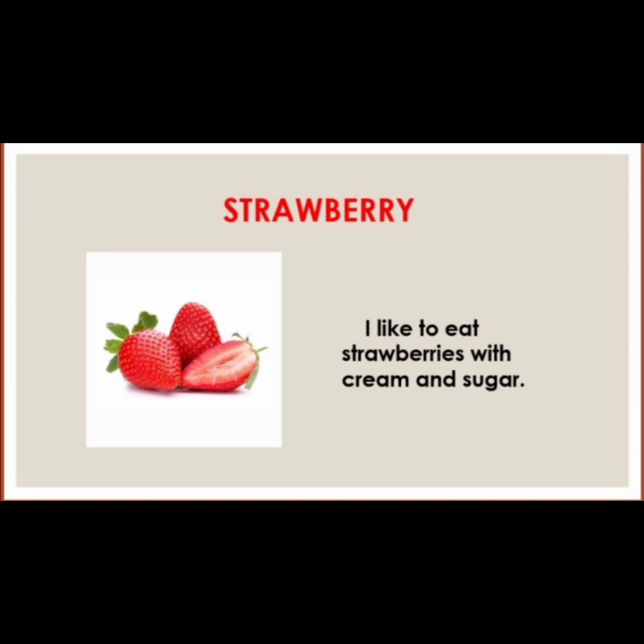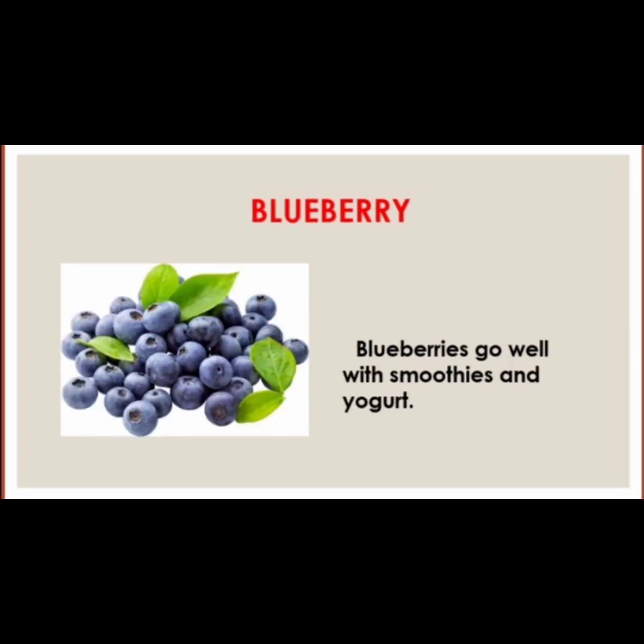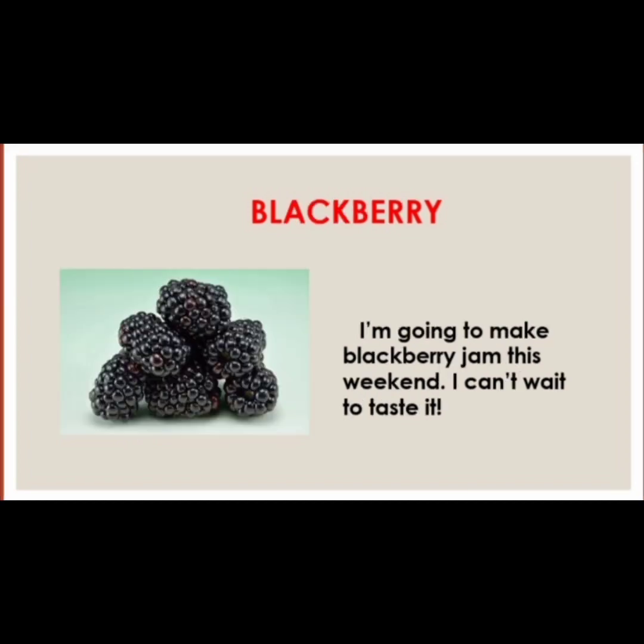Strawberry. I like to eat strawberries with cream and sugar. Raspberry. Raspberries are a good source of vitamin C. Blueberry. Blueberries go well with smoothies and yogurt. Blackberry. I'm going to make blackberry jam this weekend. I can't wait to taste it.